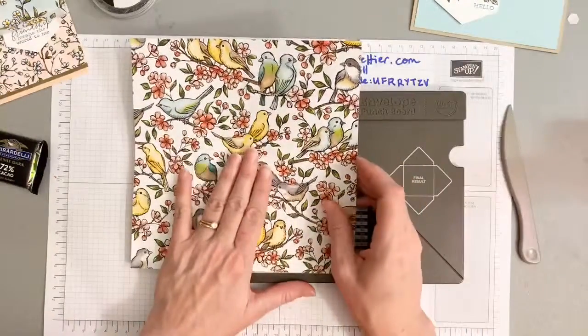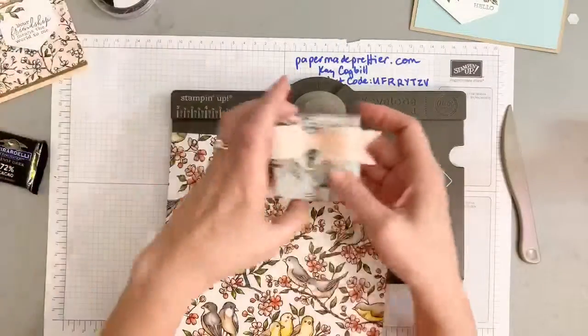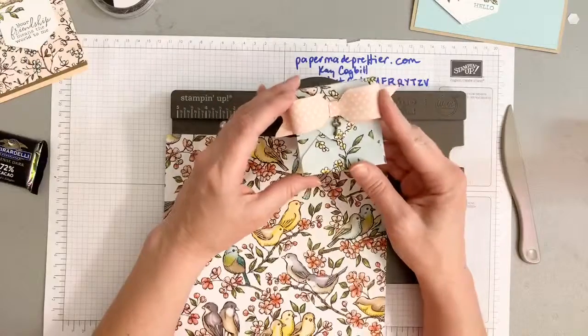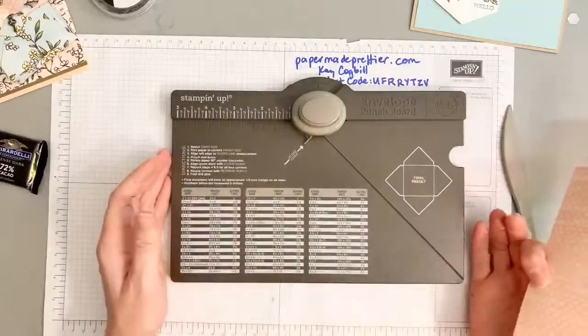Okay, we're going to learn how to make envelopes and boxes with our envelope punch board. Here's the box we're going to make. Isn't it cute? All right, but first we're going to make an envelope.